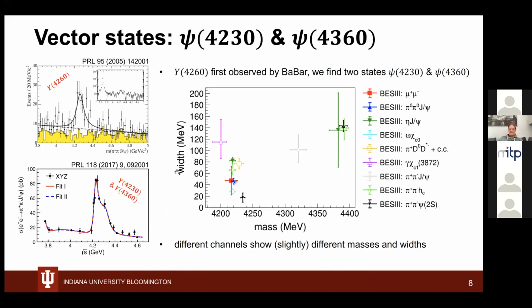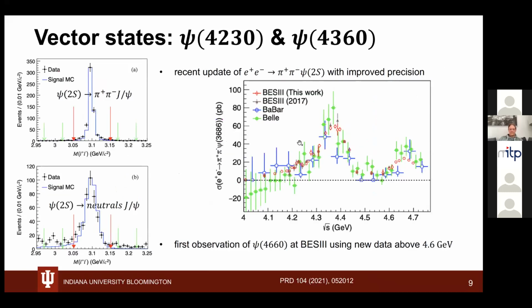Yeah, so this measurement dates back to 2017. Let me go one slide further. So you see already here, if you compare the brown data points with the red data points, that we do have additional data to fill in gaps here. And so the pi psi measurement is currently in internal review, and that should appear shortly.